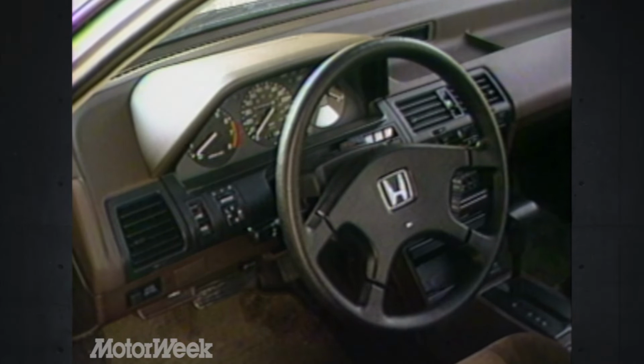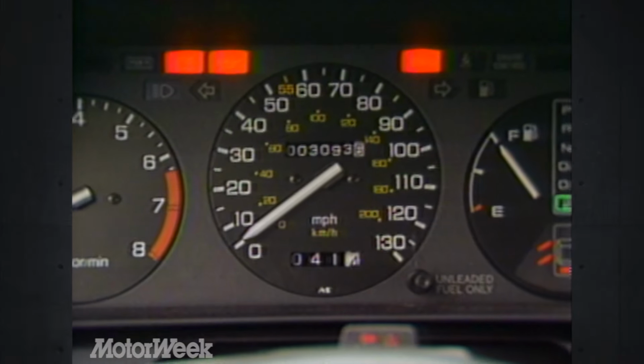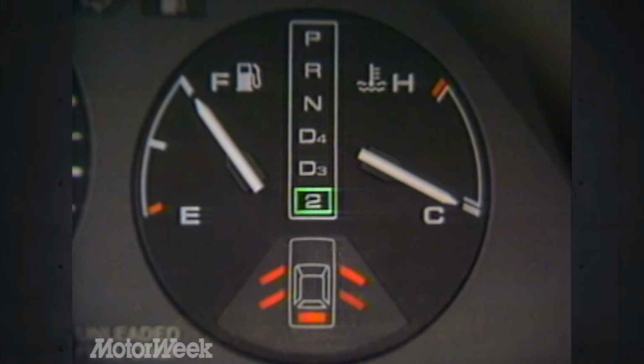The Accord's dashboard is beautiful, sculptured, again integrated, with all controls well marked and easy to use. If this sounds again like a German car, well, that does seem to be Honda's image of itself, although I wish it didn't extend to the instruments. They're clear enough, but lacking in both oil pressure and voltage.